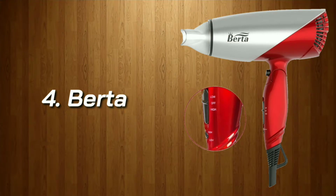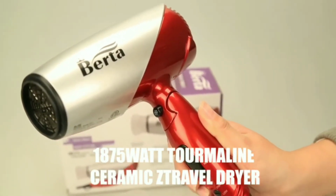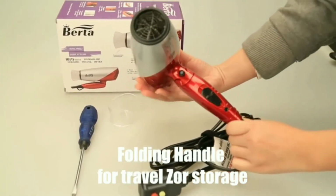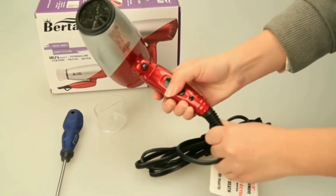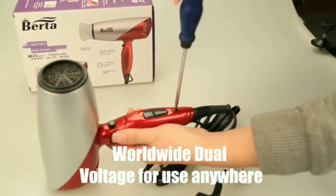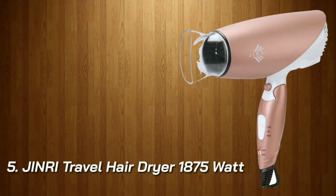4. Berta 1875 watts. Jinri Travel Hair Dryer 1875 watt.